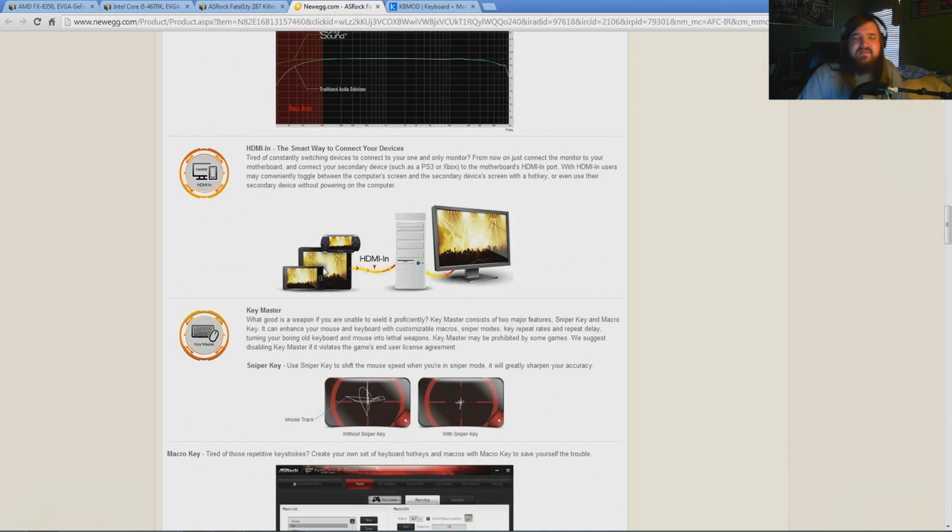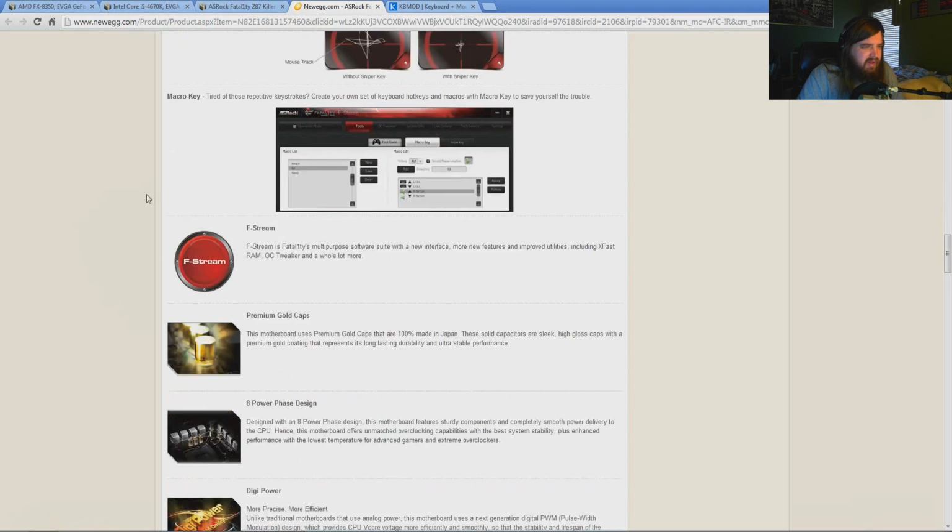HDMI in. This is something I wish I had. It's very cool. You can plug in, like you can see in this picture, your tablets or your PS Vitas and stuff like that. Very cool, and it goes straight into your monitor rather than having to get behind your monitor and hook a bunch of stuff up. You can have this hooked into your computer at all times, and I assume you could probably record from that. I haven't done any research into that, but that'd be kind of cool if you could hook up your PS Vita and record it.